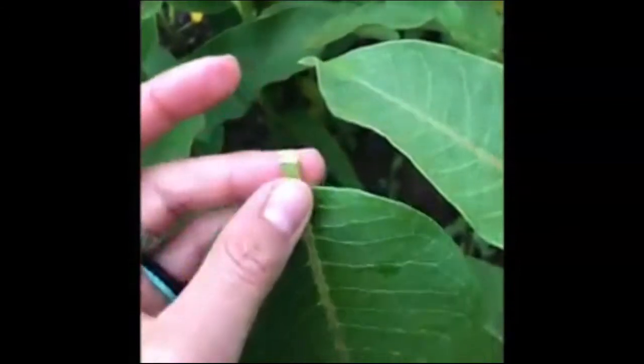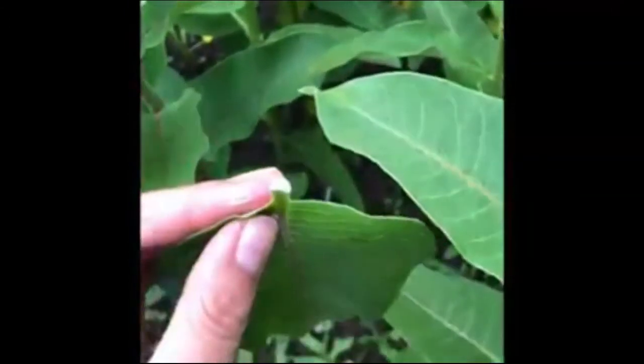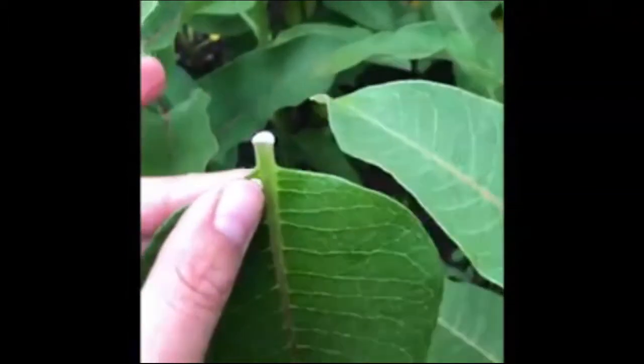However, with the caterpillars, for monarchs, they eat this plant. They do not get harmed, but what's cool is that it actually makes them toxic. And so when predators try to eat them, they get sick, and then they know to never eat that species again.